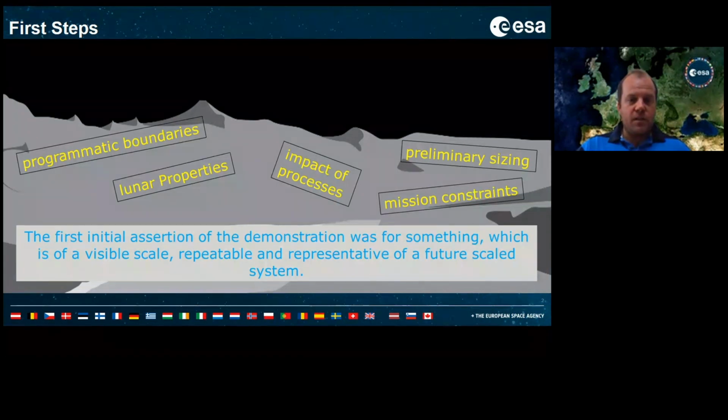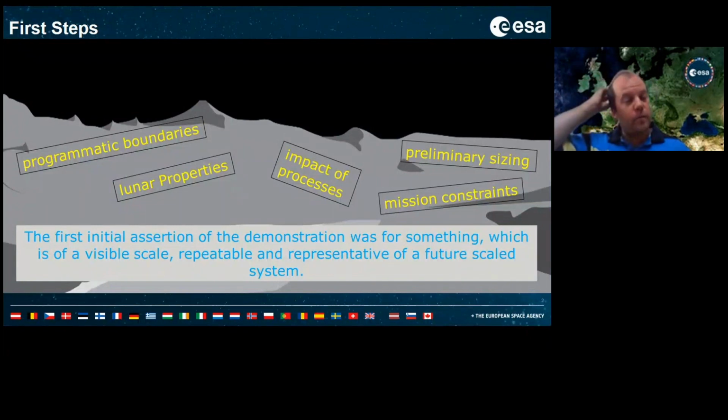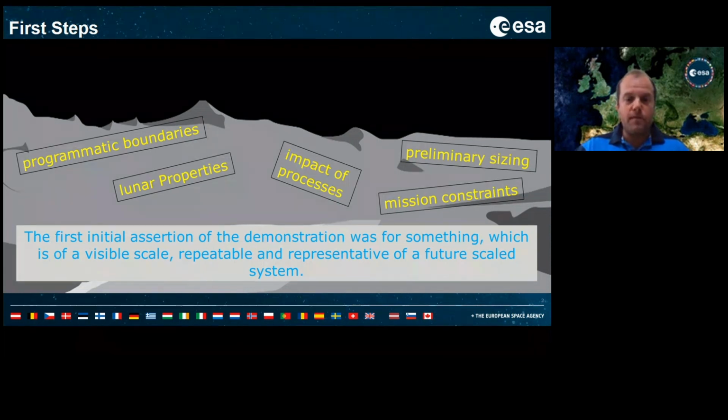So we've tried to take into account the factors on the screen: the programmatic boundaries that we have from our member states, the lunar properties themselves, the impact of the processes on the engineering solution, preliminary sizing cases, and also the mission constraints. How do we visit the surface with our demonstrator? An initial assertion that we've had from the very early stages a few years ago was that this demonstration should be of a visible scale, repeatable, and most importantly, representative of a future scale system.